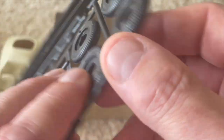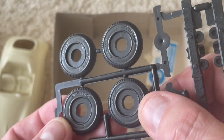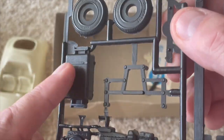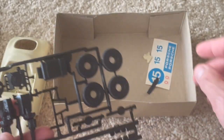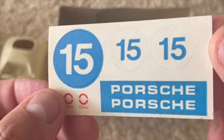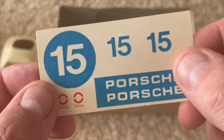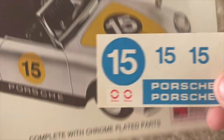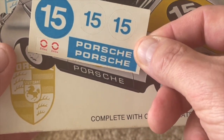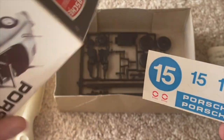So I guess this is the front side of the tires. Oh no, it actually has the engraving on both sides. Ooh, that's detail. Okay. And maybe that's a gas tank. So yeah, it's got basically everything, including racing decals. These are not decals. These are peel and stick, and they do not correspond with what's on the box, obviously. Maybe we use them, probably not. We'll see.